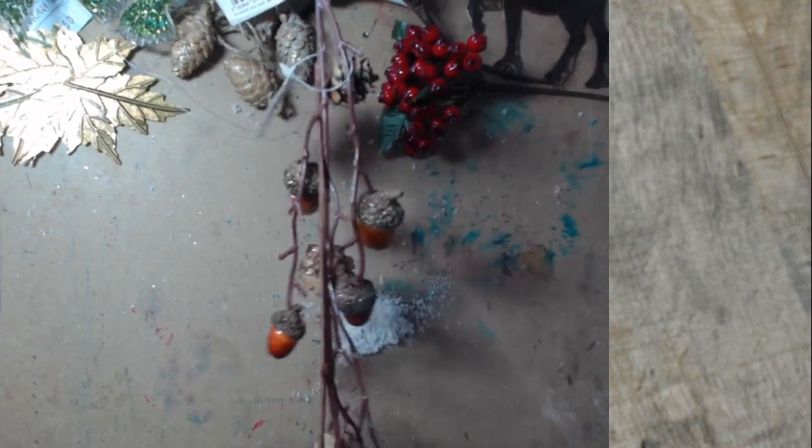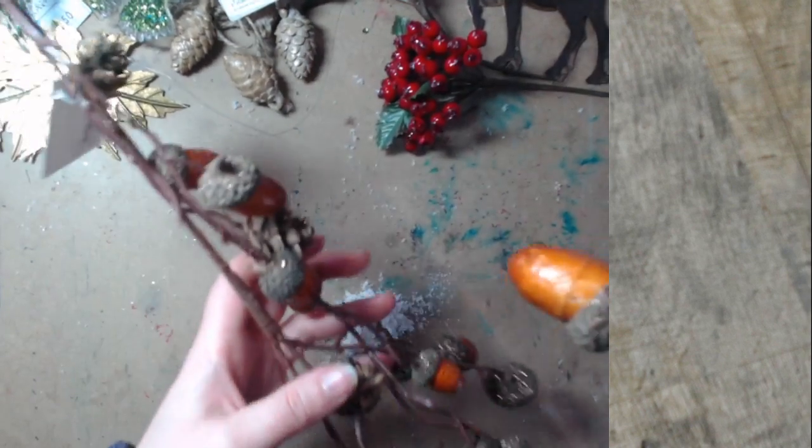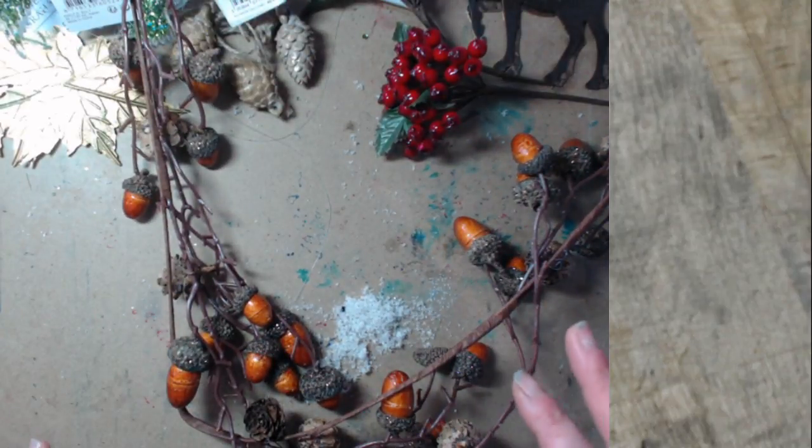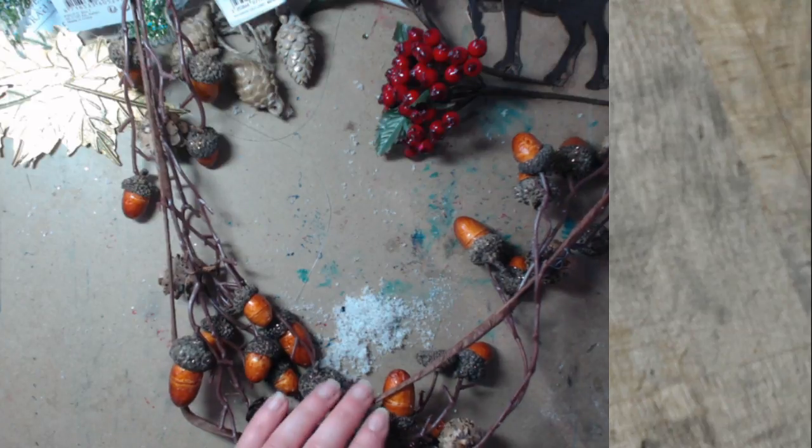Now the next one took some serious fighting to get because it was the only one there, and it was the one hung from the ceiling. It's got acorns on it. Now there were two colours, there was a red acorn and then there was this colour acorn, and since I'm going for natural, this was the one for me.